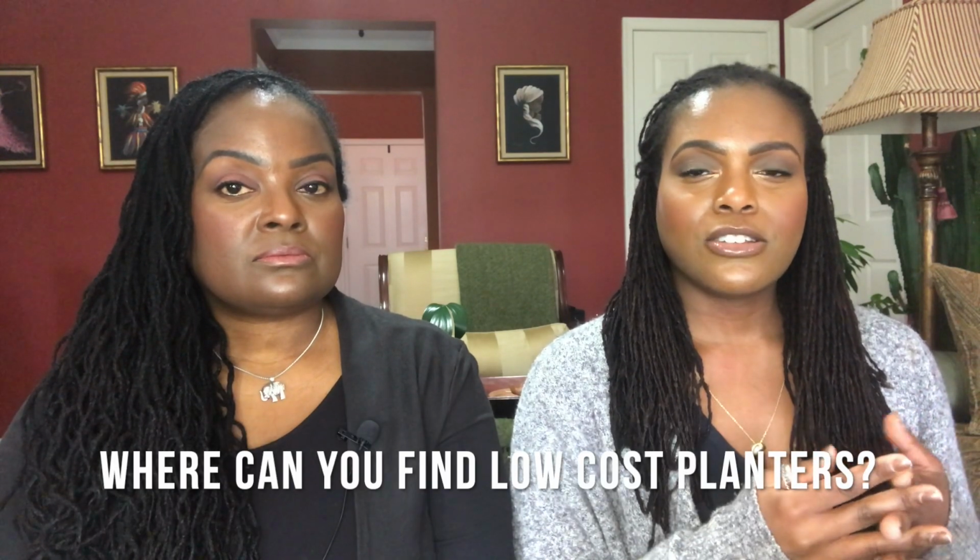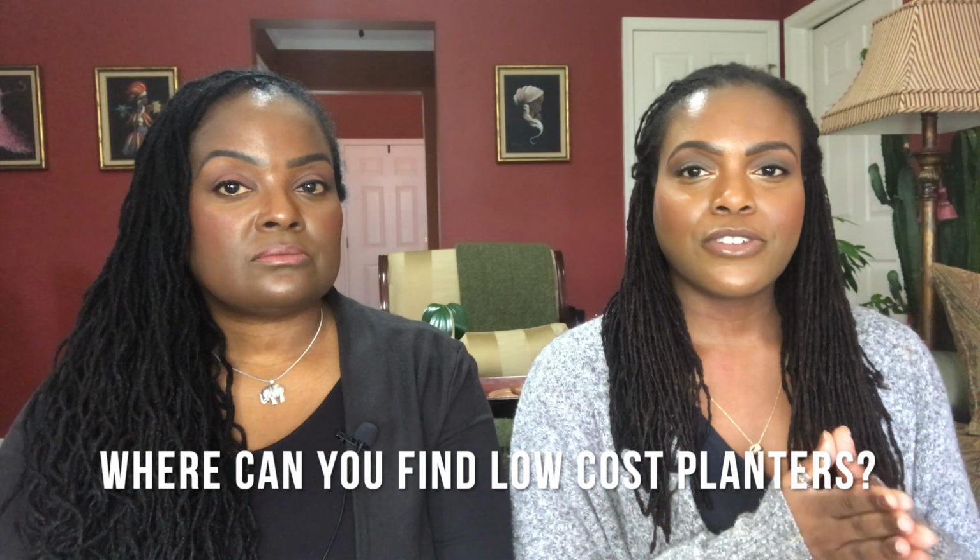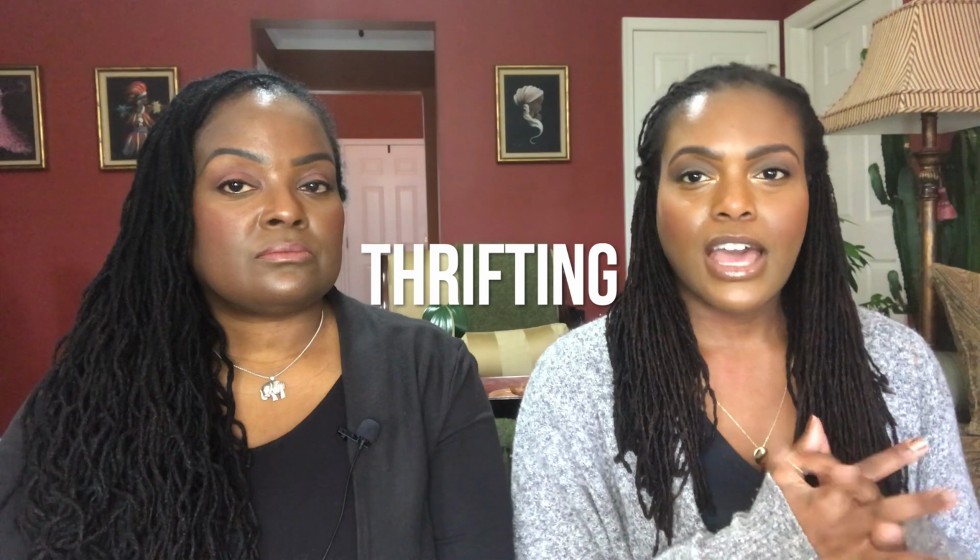Initially, when we first started our plant journey, I did buy ceramic pots, but they were more costly than terracotta, and the plants don't tend to dry out as quickly with the ceramic pots, so I did move over to terracotta. And the ceramic pots are heavier too. That's very true. She also asked, where can you find low cost planters? You can always go to a big box store. You can go thrifting. You can go to Marshall's, TJ Maxx, stores like those to find cheaper pots.